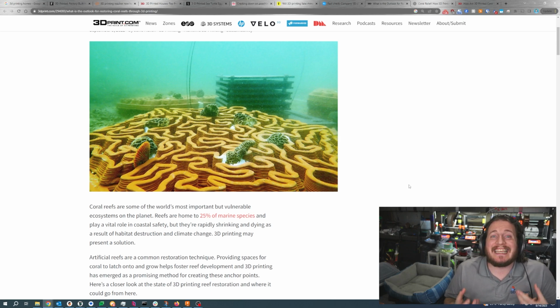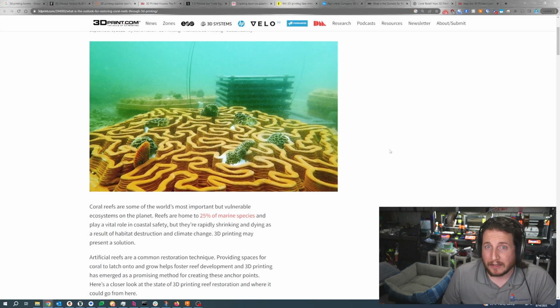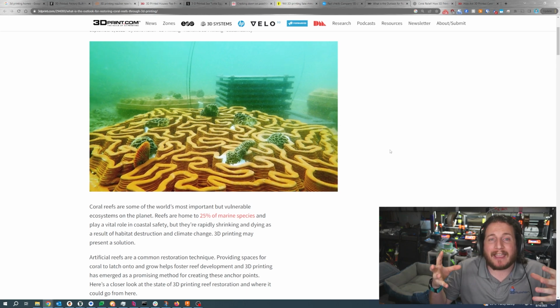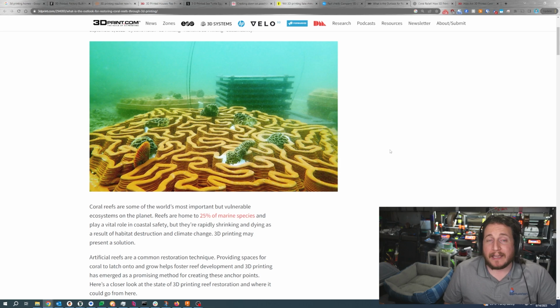3D printing can give these corals new homes to grow, places for them to grab onto, and we can see here what appears to be a concrete 3D print, a habitat that can protect these delicate sea structures from the harsh environments around them, be it from vessels in the water, rising temperatures, whatever it may be.